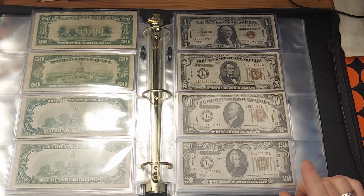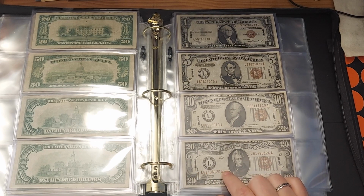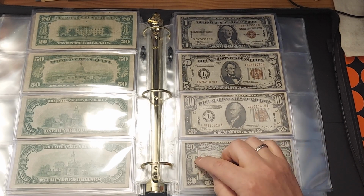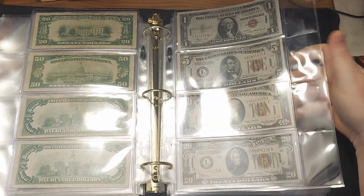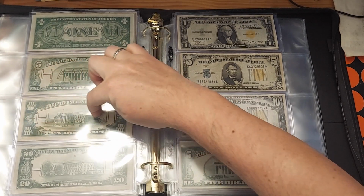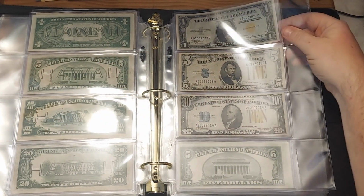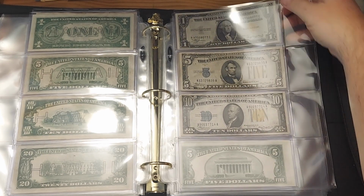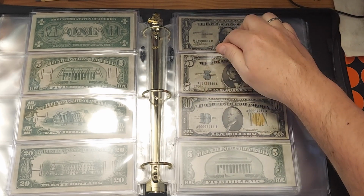The difference with these bills and, of course, the other bills is the brown seal and number, the word Hawaii on both sides of each note. And if you look on the reverse, Hawaii literally written in block letters over the reverse. Same thing with the African notes and North African notes. I apologize.